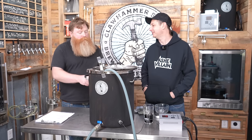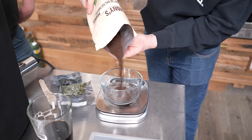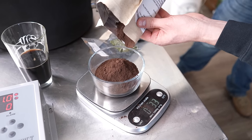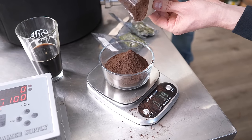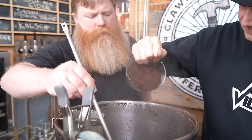5 minutes left in the boil. Well, what are we gonna do till then? We're gonna add some of this. A little cacao. Oh yeah. Organic black. So 4 ounces. Oh gosh, 4 ounces is gonna be a lot. Oh, 3. Come on. There it is. There we go. Kind of do a pre-stir. Oh, that's roasty. Toasty. Roasty, toasty, and almost there.